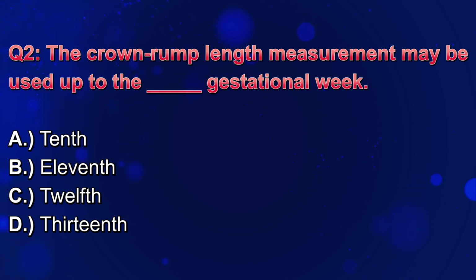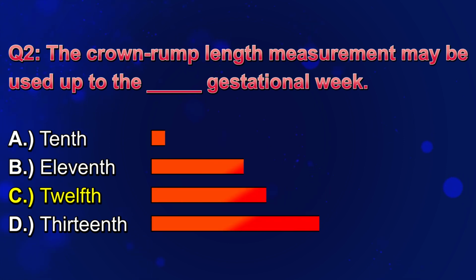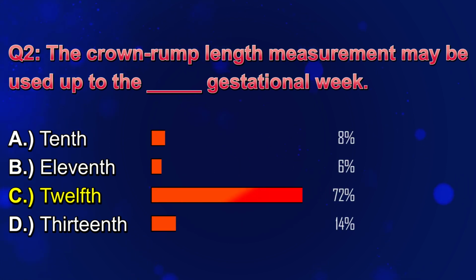All right. The correct answer is 12. So we have 8% answered 10th, 6% answered 11th, 72% answered 12th, and then 14% answered 13th. So Sabrina, you want to comment on that?